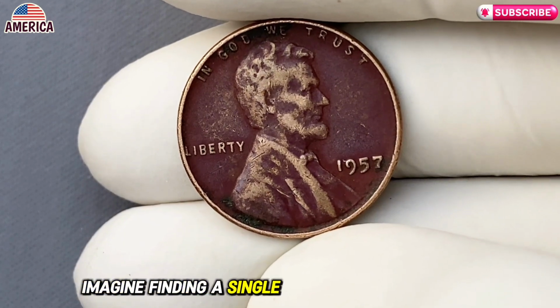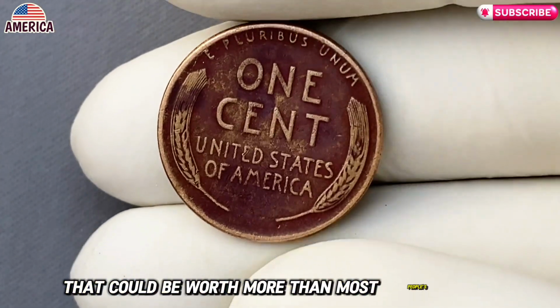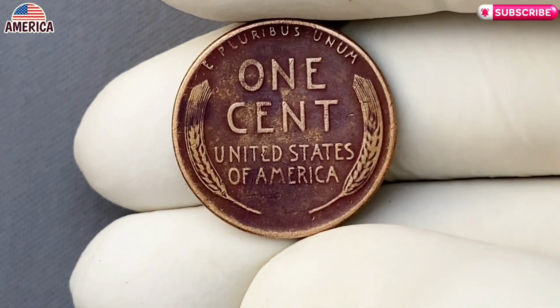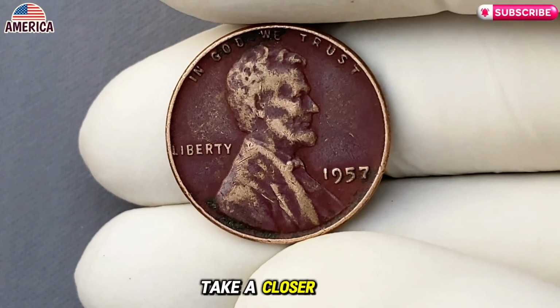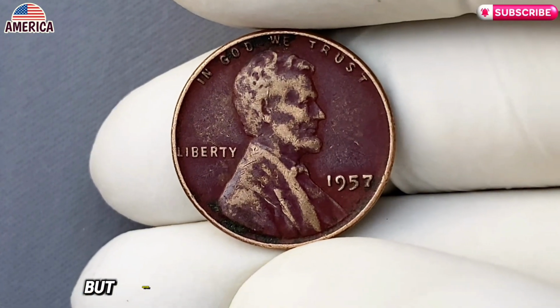Imagine finding a single coin in your collection or tucked away in a jar that could be worth more than most people's cars. It's an incredible thought, right? So, if you're lucky enough to have one of these rare pennies, or if you spot one in your travels, take a closer look. It might just be your ticket to a small fortune.